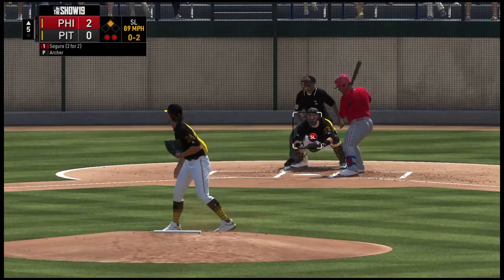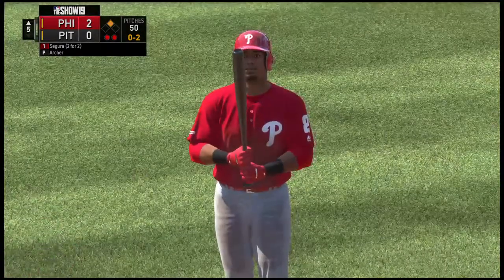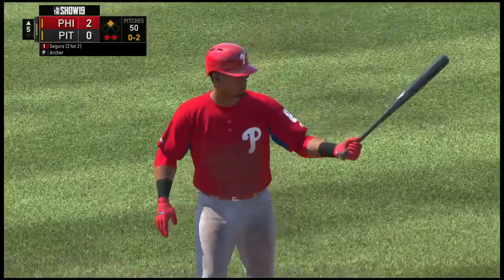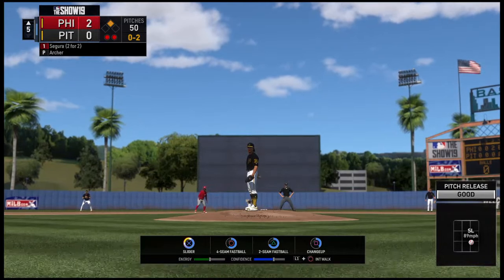50th pitch of the game on its way. That's taken. Now it's 0-2. That's back-to-back pitches taken for strikes. Puts himself in a bad spot. 0-2. Let's see if he can battle back in this AB.